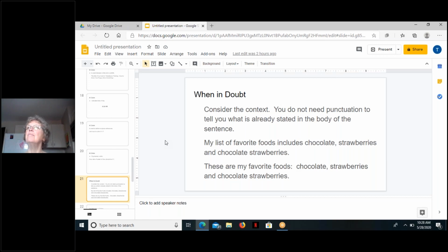and you don't need both. In my next sentence, I'm going to show you, my list of favorite foods includes chocolate, strawberries, and chocolate strawberries. So you've used the word includes, and that word means that what follows is already incorporated. It actually kind of takes the place of a colon, as you can see in the next sentence. These are my favorite foods: chocolate, strawberries, and chocolate strawberries.